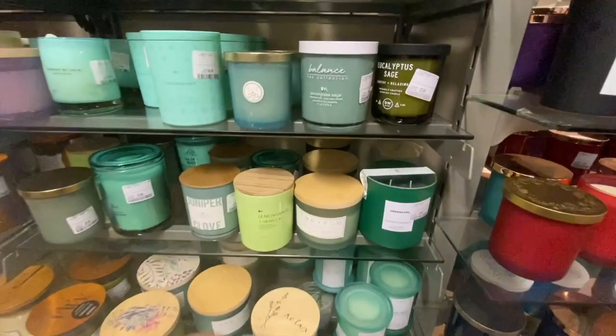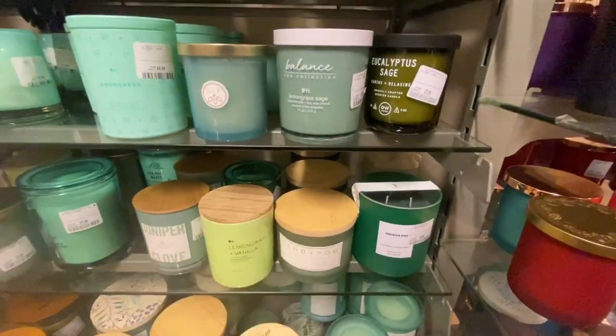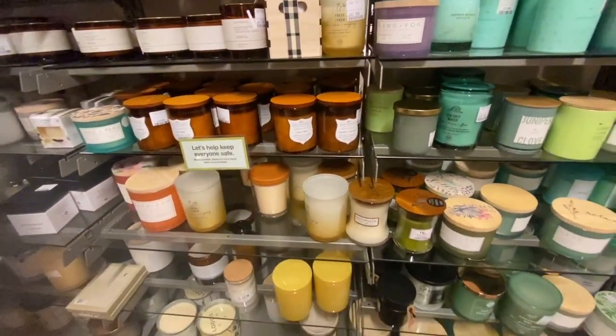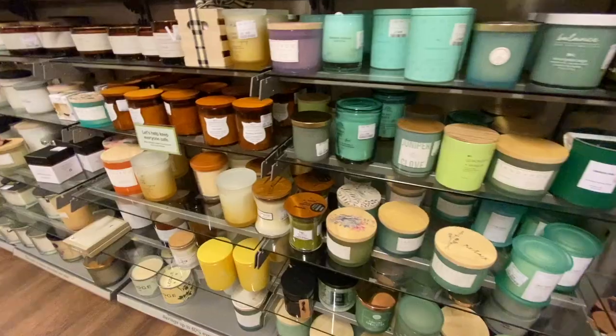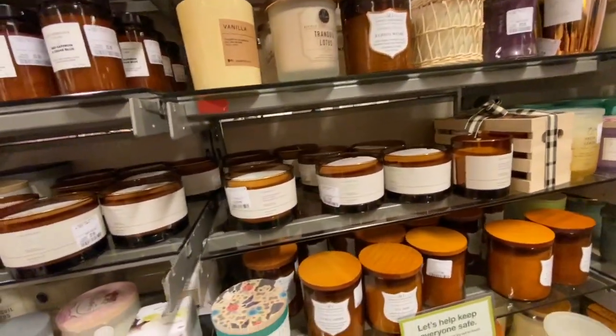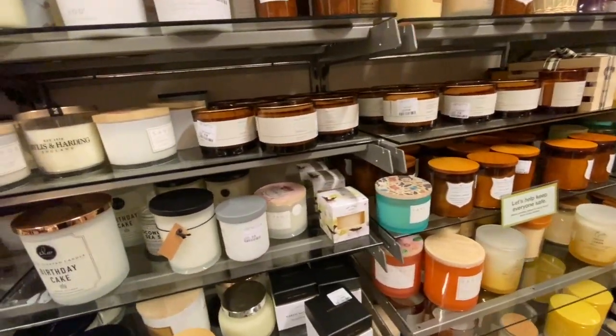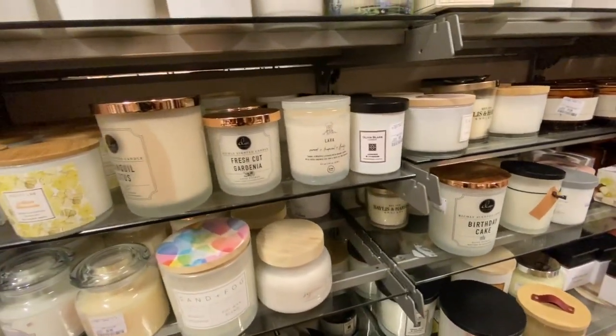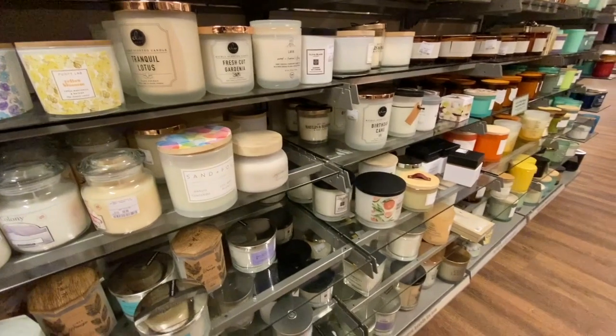Moving on to probably my favourite section, and that is the candle section. Sand and Fog is definitely one of the brands that I tend to lean towards when I'm in Homesense. Also Olivia Blake, I really like her range, and DW Home. They're probably the three that I tend to be drawn to the most in terms of their scents and also the aesthetic look of them.